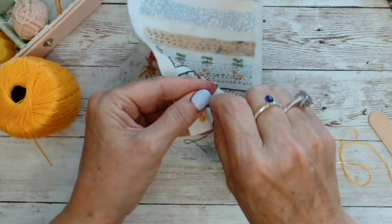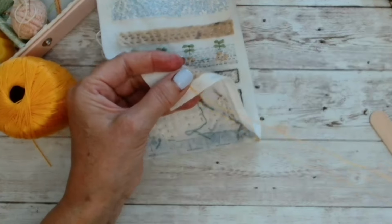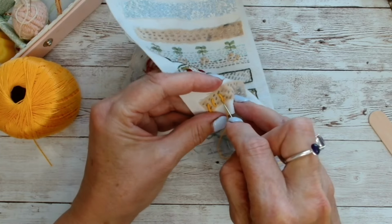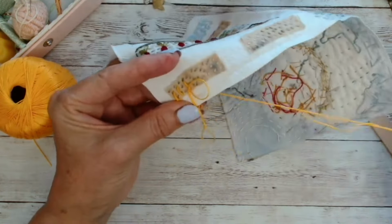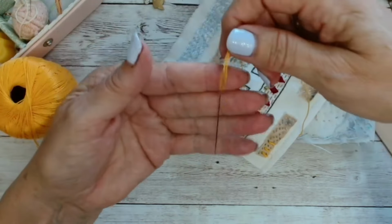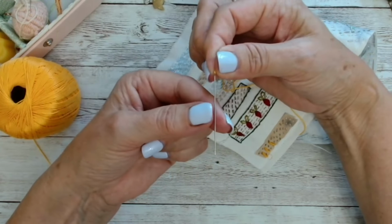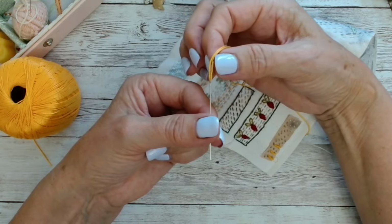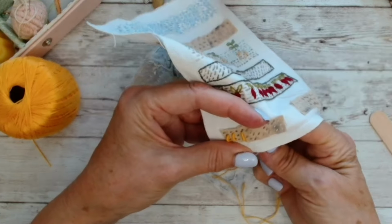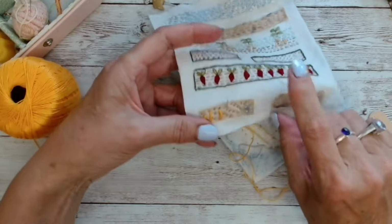And if you're new here and you don't know about the straw needles or milliner's needles, the eye on a milliner's needle is the same width as the shaft of the needle. So it makes it easier to pull through once you've wrapped everything. So I'll go ahead and do all those and I'll be back.